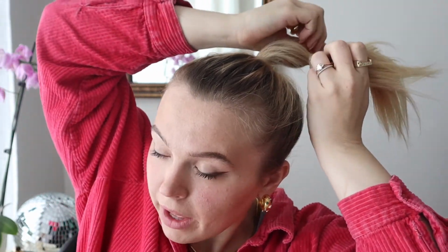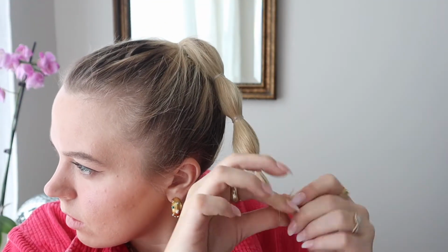Okay, so next you're just going to take a ponytail, and I have two options for a ponytail look. Just a straight up ponytail. Or do the bubble braid look, with the same technique as the first two. So that's what I have. Mess it all around. And then that's your little bubble ponytail.